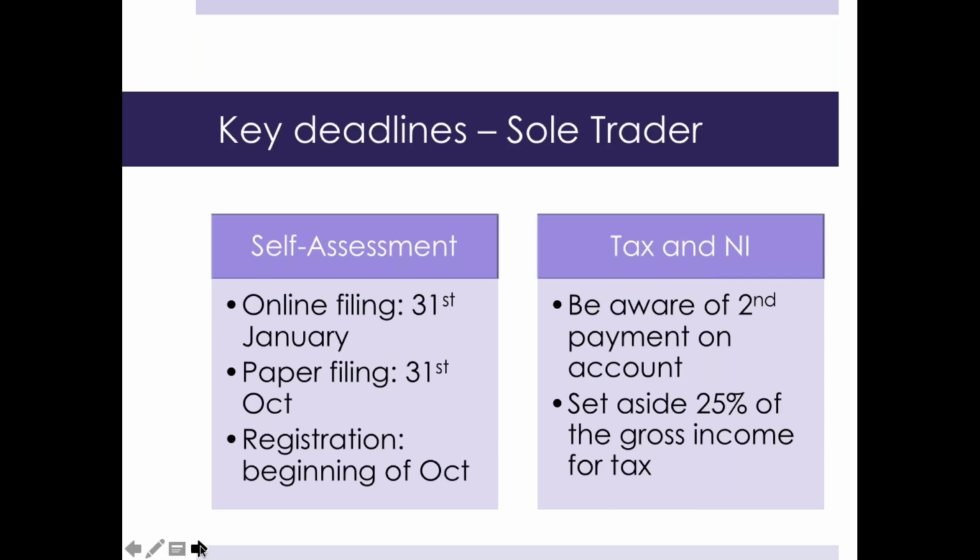That's something you need to be careful about, especially when you first start being a sole trader and start to make a profit. So that's something you need to be aware of. I would always suggest saving about 25% of your gross income for the tax and national insurance, if that works for you. Of course, 25% is not a must. Everyone has a different situation, but that's just a general guideline. You do need to set aside some percentage of the income for the tax when you're a sole trader.